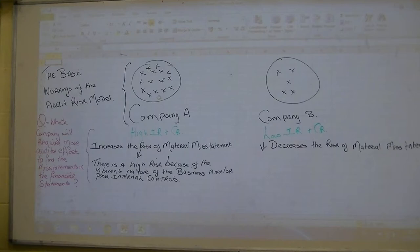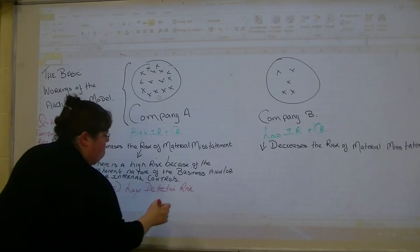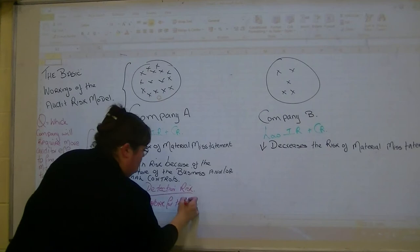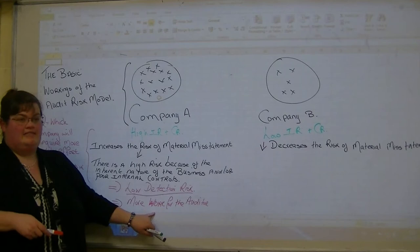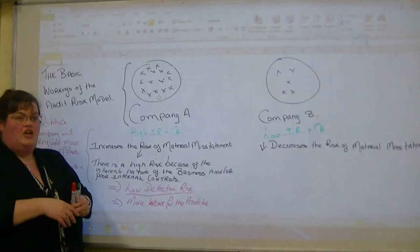Company A, you have high inherent risk, high control risk, so that means you're going to have low detection risk. And low detection risk means more work for the auditor. Why is there low detection risk? Because your inherent risk is high, your control risk is high, so your detection risk has to be low then. Think of audit risk as 100%. So your inherent risk is 60%, your control risk is 30%, so your detection risk would have to be 10%, so you'd have to do a load more work to keep detection risk low.